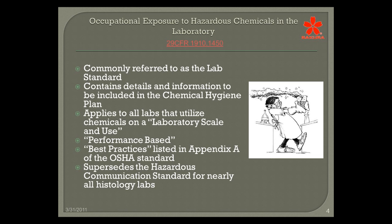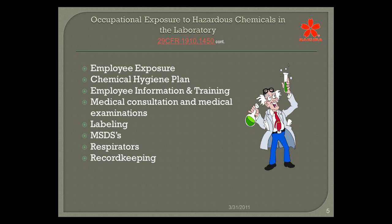It's also performance-based. What that means is it applies to your particular laboratory. So you can't take my chemical hygiene plan and apply it to your laboratory because it's based on the hazards that you'll encounter. There are also best practices listed in Appendix A of the OSHA standard. So if you need some guidance to develop your own chemical hygiene plan, you can find that within the standard itself. And then it does supersede the hazard communication standard for nearly all histology laboratories unless you fall into one of the other categories, which I'll go over shortly.